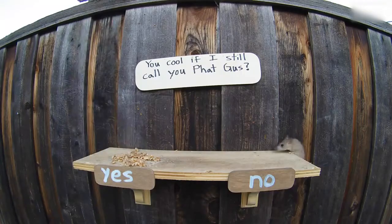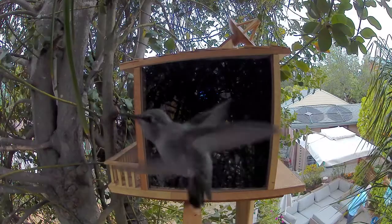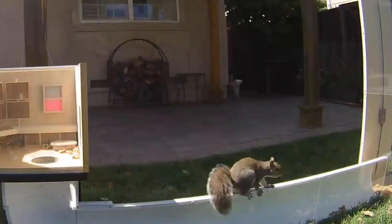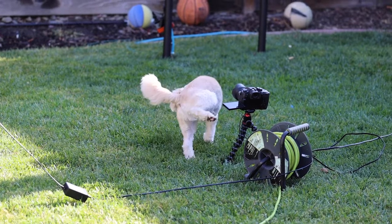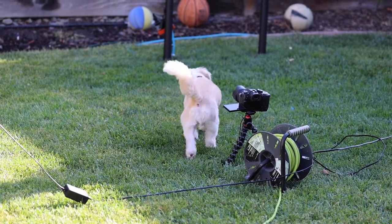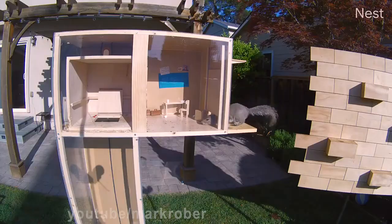So from Splinter and his buddies to not at all creepy possums, there's a surprisingly constant variety of wildlife that passes through a suburban backyard, including a dumb dog who for some reason is much less interested in squirrels than he is my camera gear. Which is a lovely segue back to the squirrel hideout, where the heist was really just picking up steam.